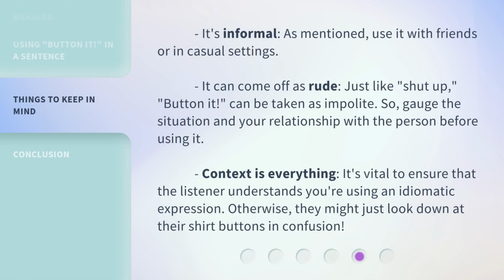It's informal. As mentioned, use it with friends or in casual settings. It can come off as rude. Just like, shut up, button it can be taken as impolite. So, gauge the situation and your relationship with the person before using it. Context is everything. It's vital to ensure that the listener understands you're using an idiomatic expression. Otherwise, they might just look down at their shirt buttons in confusion.